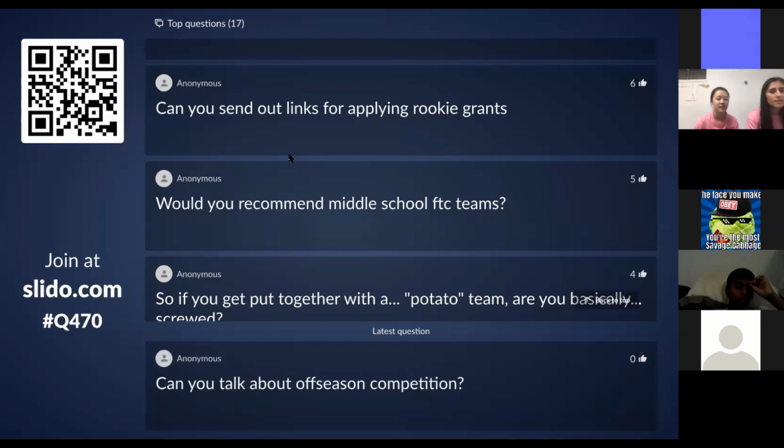Would you recommend a middle school FTC team? So in Michigan, actually all of their teams are from middle school, so it's definitely able to pull off. In Maryland, where we are, we don't really see that many middle school FTC teams, but we'll definitely recommend it because the longer you do FTC, the better you're going to get at it.